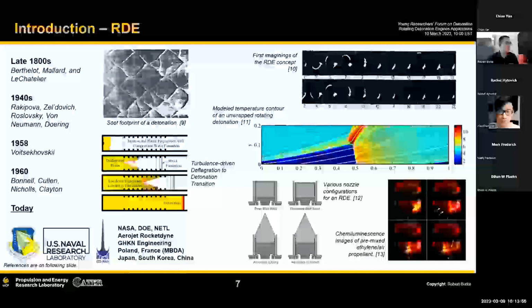What if these can be utilized for engines? Thus was the development of the rotating detonation engine. Similarly, here in America, we also had a group, based on our own rocket engine development, that came across the same features and thus came to the same conclusion. What if we can take this and turn it into something more than just a bad thing that happens to our rocket engines?